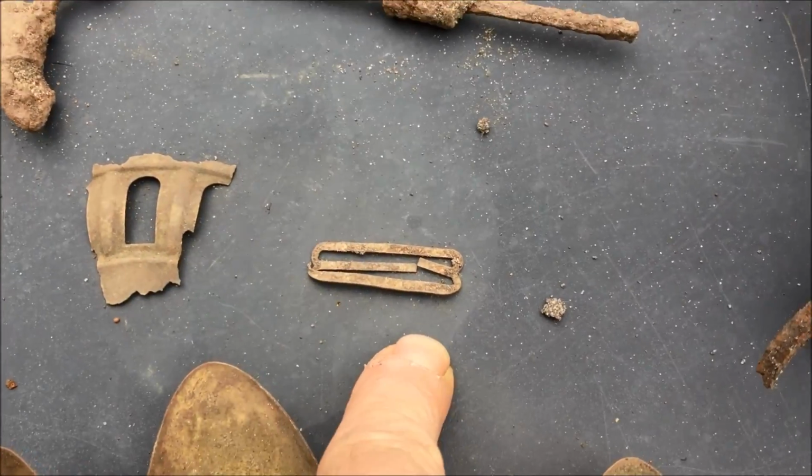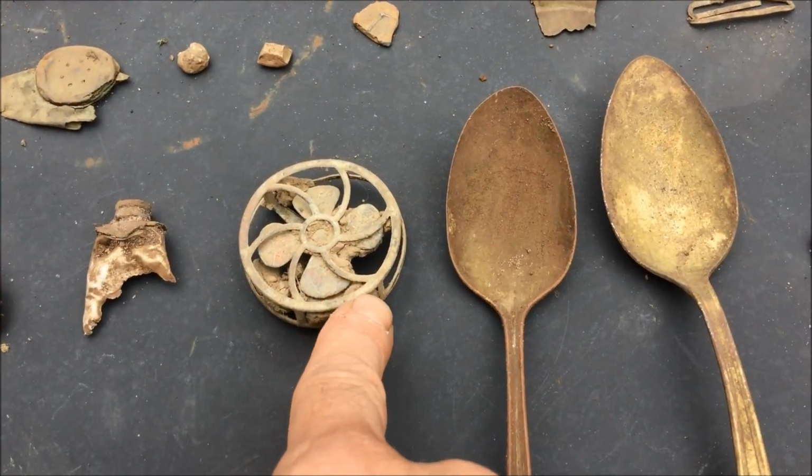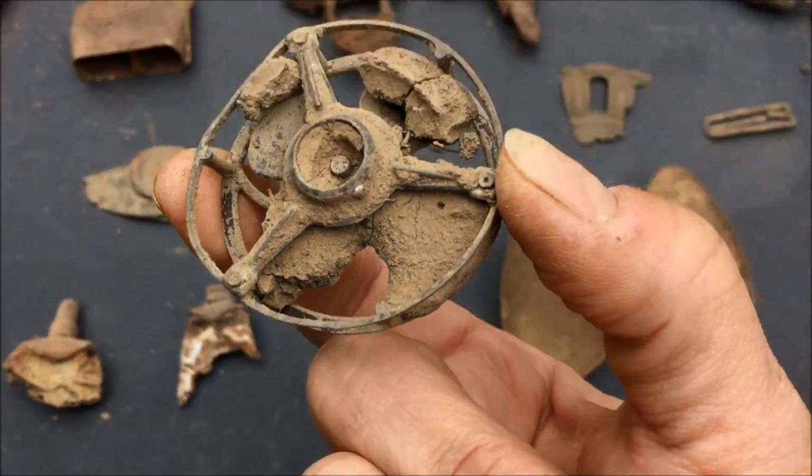I don't know. Maybe off of a lantern. I think that's an old suspender clip. Some tubes of something. There's my biggest fan. It's pretty cool. I don't know what that's from either.